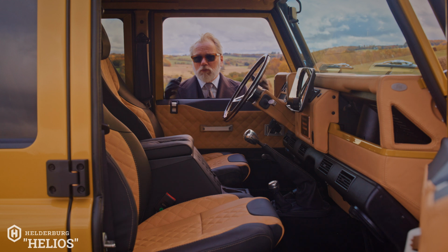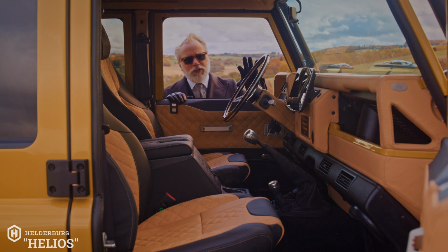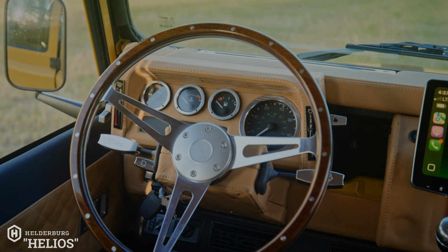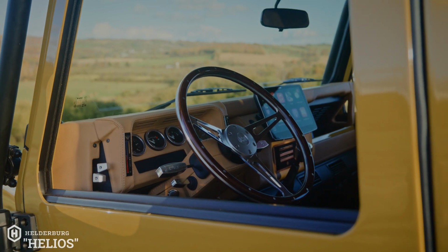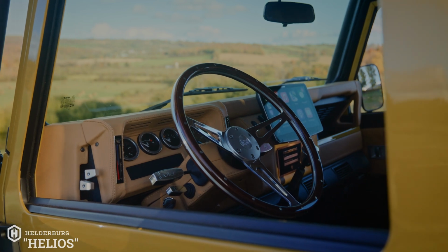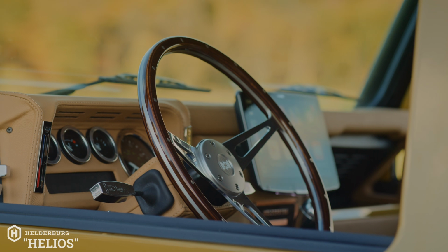So the interior, while it should be typical Helderburg, it absolutely is. And notice the wood steering wheel, and I want to bring this up. I want to talk about the wood steering wheel because quite a few people say, I absolutely love the wood steering wheel. Is there anything else that you offer? And the answer is yes.